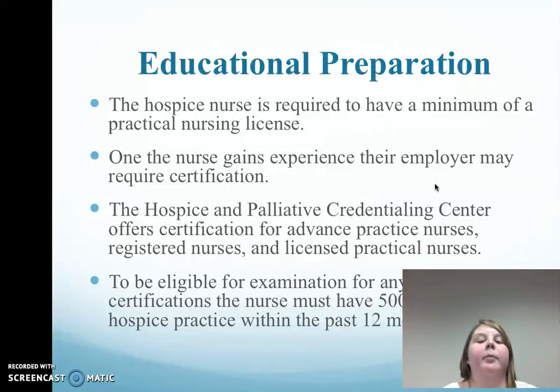The Hospice and Palliative Care Credentialing Center offers certifications for advanced practice nurses, registered nurses, and licensed practical nurses. The advanced practice nurse must have a master's degree, and the generalist nurse must have a bachelor's degree. To be eligible for examination with any of these certifications, the nurse must have at least 500 hours of hospice practice within the past 12 months.